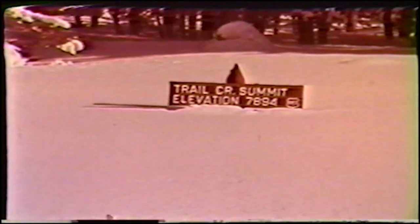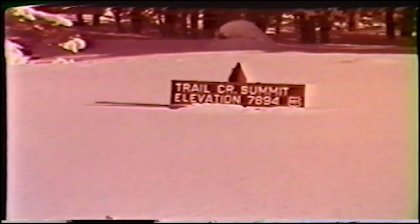Trail Creek Summit is reached with ease, and the day has turned bright and clear. Clear, cold weather and powder snow present a challenge to the capabilities of the men and machines. But even under the toughest conditions, everyone is in a happy mood because the men now have confidence in their machines and what they can do.